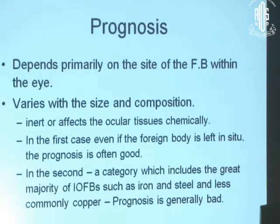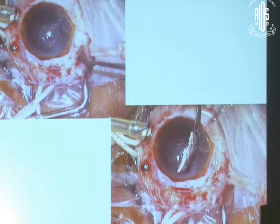It varies with the size and composition, whether it is inert or whether it can cause metallosis. And in the first case, even if the foreign body is left in situ, if it is inert, nothing much happens. Usually the prognosis is good, especially in case of glass foreign body, because most of the time in removing the glass foreign body, we cause more damage while doing the surgery rather than during the injury itself. In case of metallic non-inert foreign body, chemical foreign bodies, it is better to remove. Otherwise, the prognosis is usually bad. They come with phthisis bulbi.